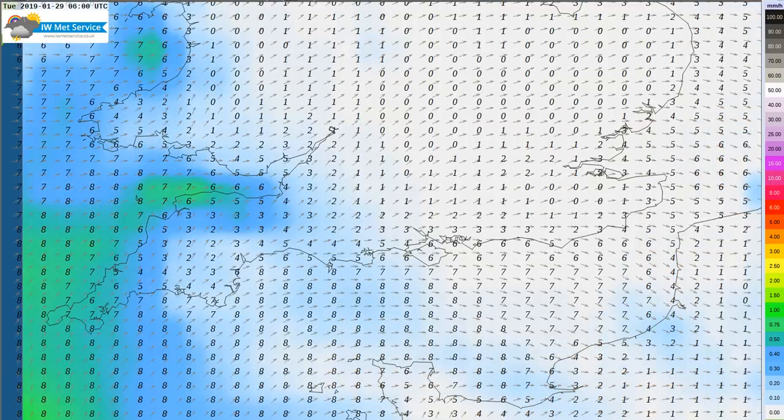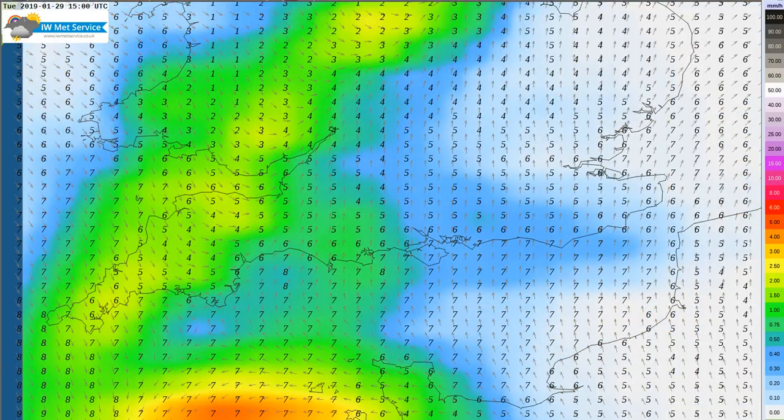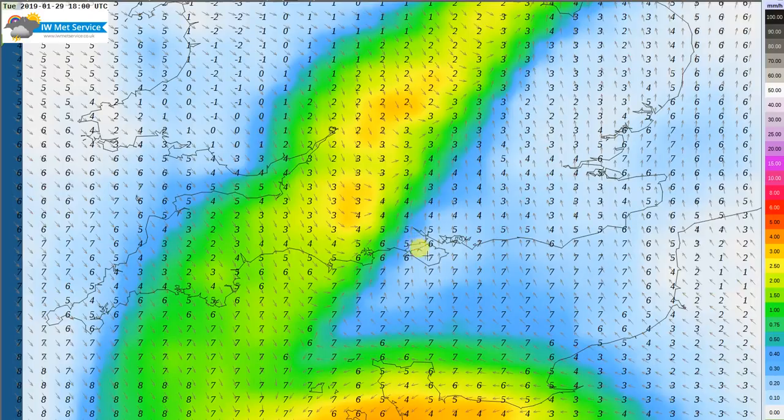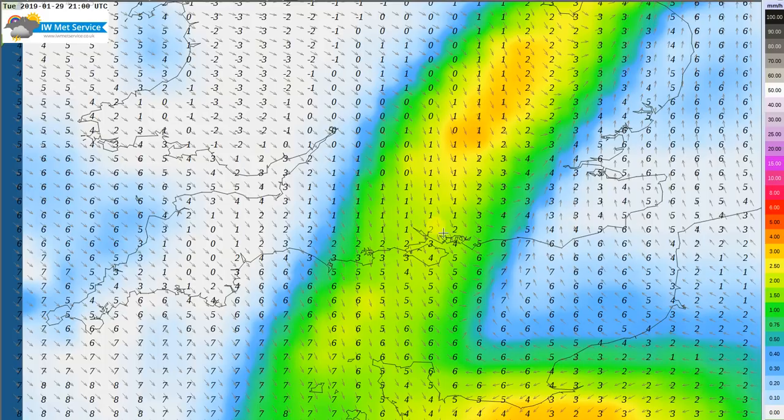But then as we move through the day, this band of rain starts pushing in from the west, and we've got these strong southerly winds. But we'll skip back one frame again. Strong southerly winds with temperatures 5, 6, 7 degrees Celsius. But then as we move forward one frame, you can see a sudden change. So this is by 9 PM.